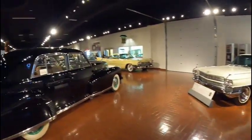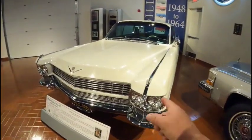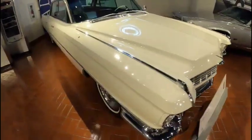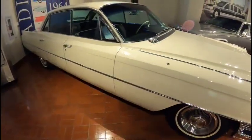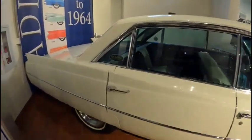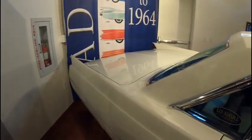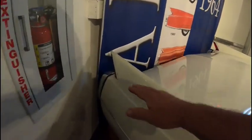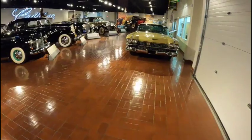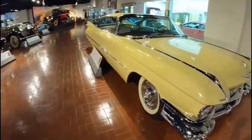Very cool. Oh, here's one of the big fin cars. I'll take you over there, show you that in a minute. This is beautiful. 1964 Cadillac 62 Series Sedan. U.S. Naval Academy, Annapolis, Maryland. Very cool. Now, these fins are cool, how they started, but I'm going to show you what really was the bee's knees, if that makes sense. Guess they got a low tire over there on one of the cars, so of course they had to start the compressor while I'm in here. Makes sense.